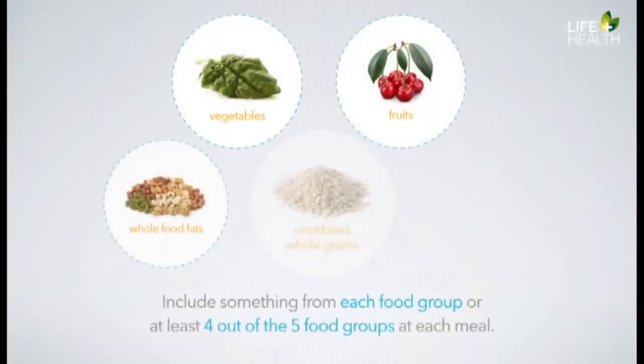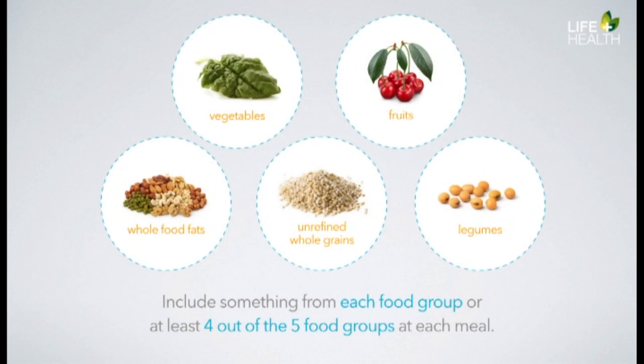Fortunately, it's easy to balance a green light diet. Step 1 is to include something from each food group, or at least 4 out of the 5 food groups at each meal. Let's begin with breakfast. You can include several food groups in a breakfast bowl. This is a healthier version of the traditional cereal-based breakfast.